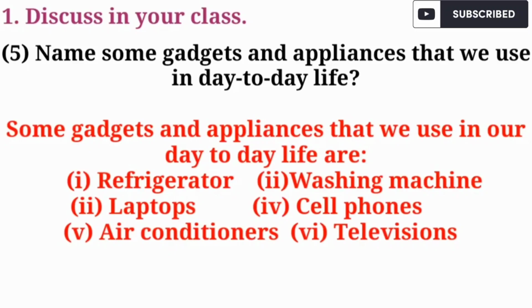Next one, name some gadgets and appliances that we use in day-to-day life. Some gadgets and appliances that we use in our day-to-day life are laptops, air conditioners, washing machines, cell phones and televisions. So these are some of the gadgets and appliances that we use in our day-to-day life.